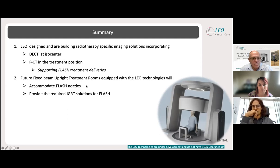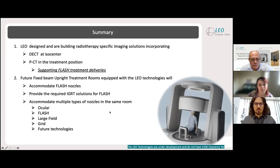In the future, the fixed beam upright treatment rooms equipped with the Leo technology will accommodate FLASH nozzles, provide the required IGRT solutions for FLASH, and accommodate multiple types of nozzles: ocular treatments, FLASH, large field. So that's my story about the future treatment room that will allow these things and make a huge step forward.